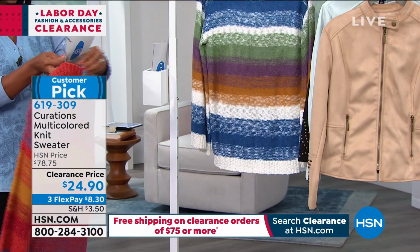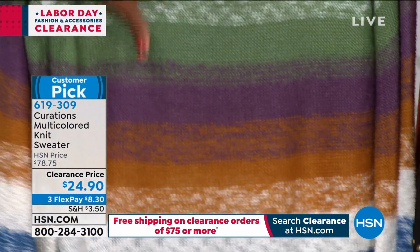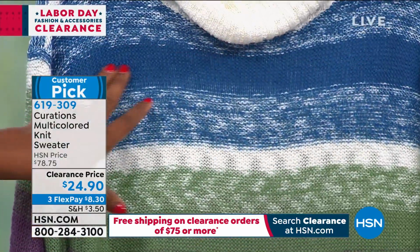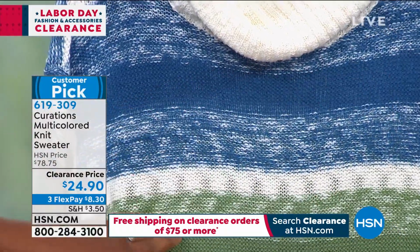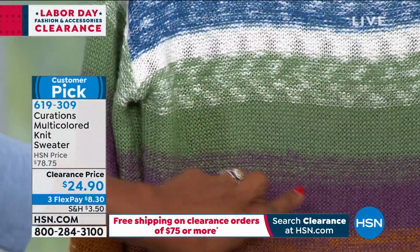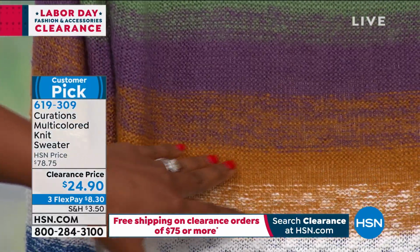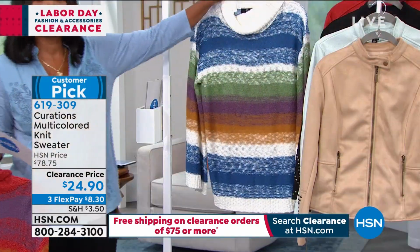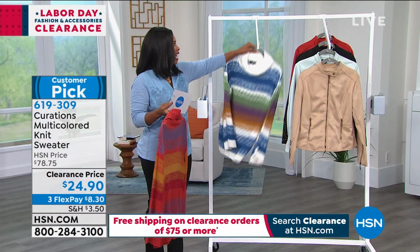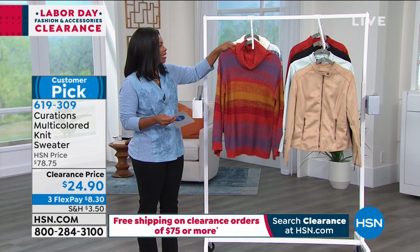Or if you want to lighten it up a little bit, you do the ivory. With the ivory, the background is ivory, but then you've got shades of a beautiful slate blue, a softer color like an olive or a pea green, and a dusty purple, and just look at this, it's the color of a deep turmeric. These are so beautiful, and these make a statement. We've got them in extra small to 3X. It's 27 inches in length.